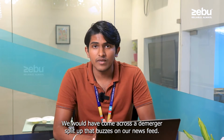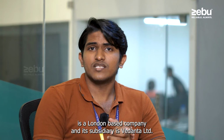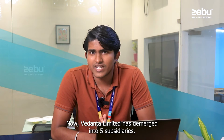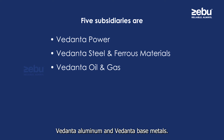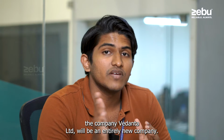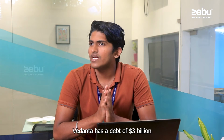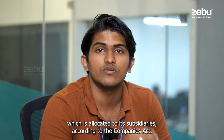We would have come across a demerger split up that buzzes on our newsfeed. As we all know, Vedanta Resources is a London-based company and its subsidiary is Vedanta Limited. Now Vedanta Limited has demerged into 5 subsidiaries, namely Vedanta Power, Vedanta Steel and Ferrous Metals, Vedanta Oil and Gas, Vedanta Aluminum and Vedanta Base Metals. While the name Vedanta will remain the same for one of the 6 companies, the company Vedanta Limited will be an entirely new company from its original parent. Vedanta has a debt of $3 billion which is allocated to its subsidiaries according to the Companies Act.